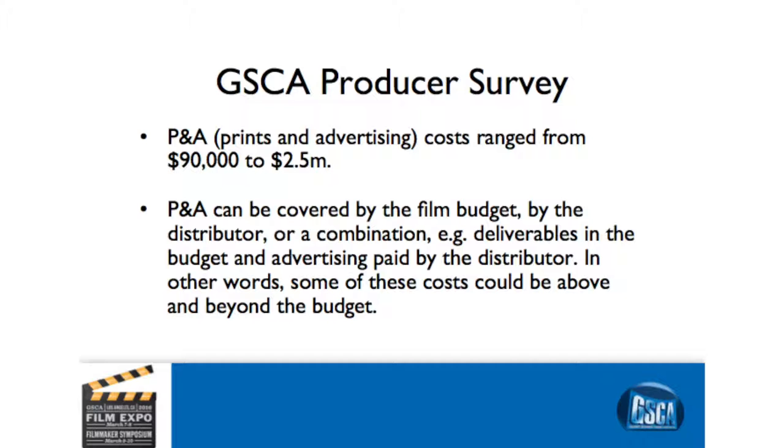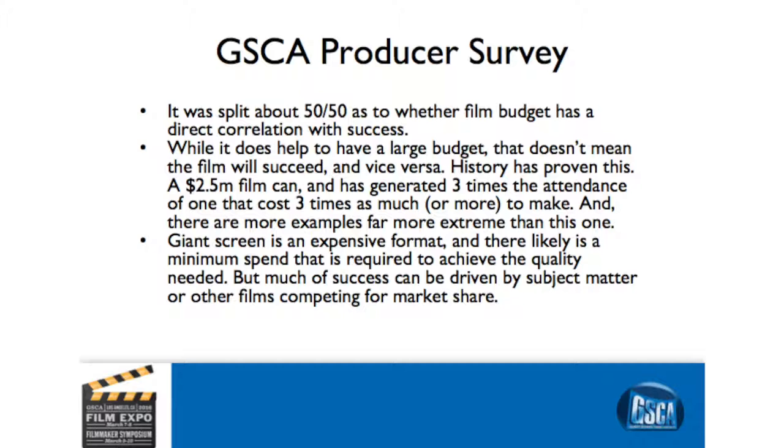Then we have the big two questions. The first one of which is, do you feel that there is a direct correlation between budget and success of a film? That was a yes or no question, and then it was a why or why not that followed that. I'm going to say it was split about 50-50 on that one.